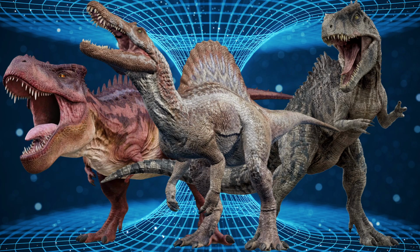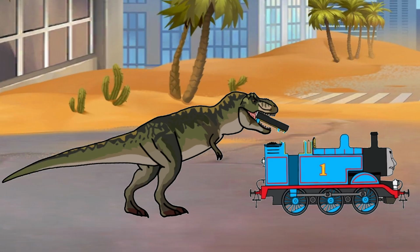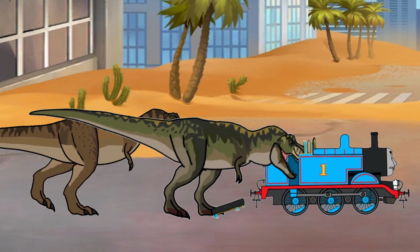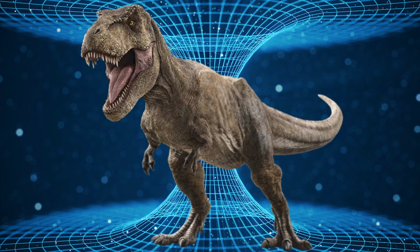But now let's get into the megatheropods, like the T-Rex. The best case scenario for the T-Rex is if it manages to rip off the cab roof and then devour the crew inside. If there are 2 T-Rexes, they might even be able to work together to cause Thomas to derail. Therefore, I give them 5 points.